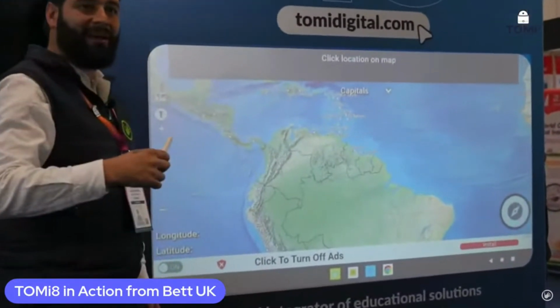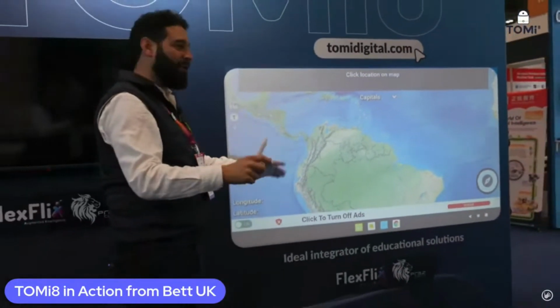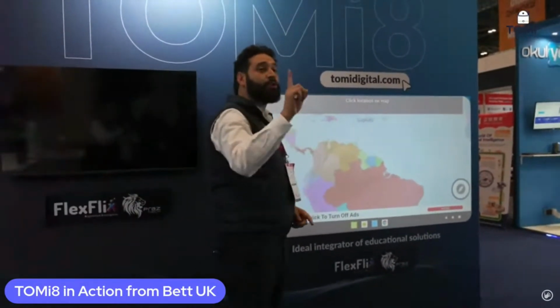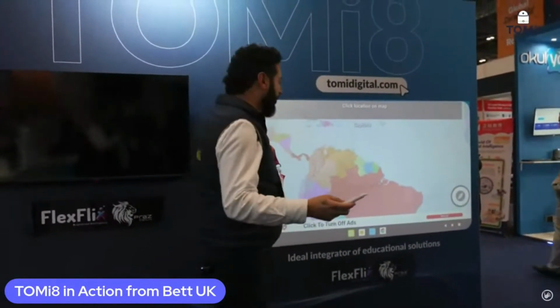Bogota is from Colombia, my country. Okay, I can hide it. Okay, you cannot see it anymore. I can actually change the way that we observe the map. So many different possibilities in an app. And this is just one of the hundreds of thousands of apps based on education that you can use on the Play Store. All right.